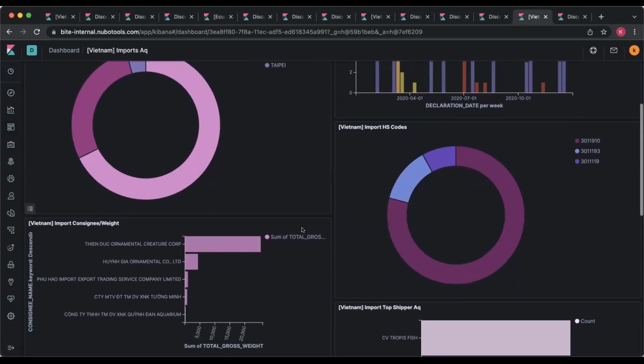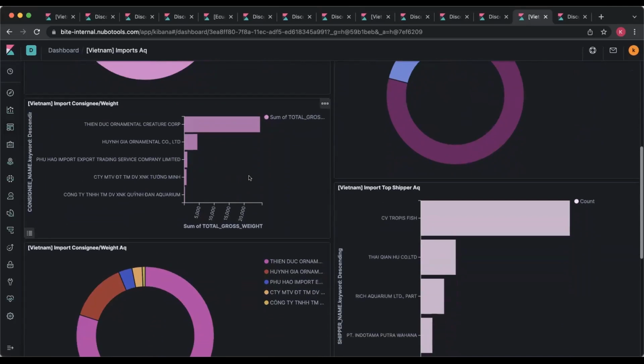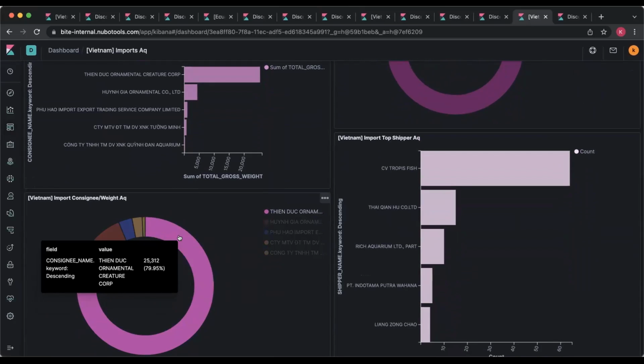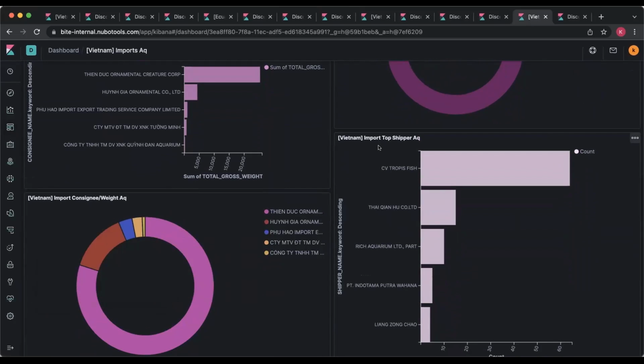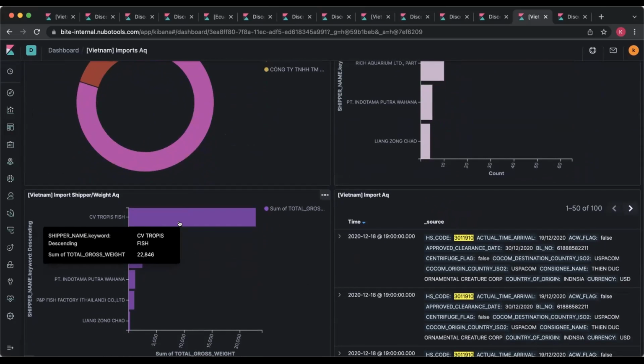So we also see there are other ways to visualize the data. We have the HS codes shown in a pie chart. We have the import consignee over weight, and you can see Thien Duc is the top leader. And we also have that in a pie chart as well. And then we have the top shipper. So CV Tropus Fish is the top shipper that's exporting the product and importing them into Vietnam. And this is another graph depicting that as well.